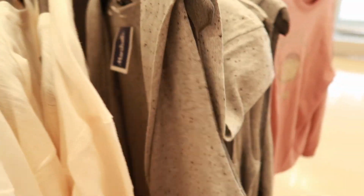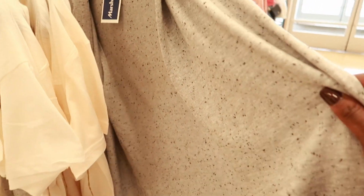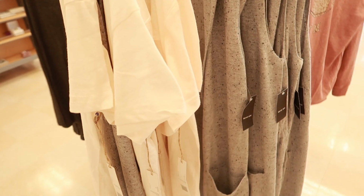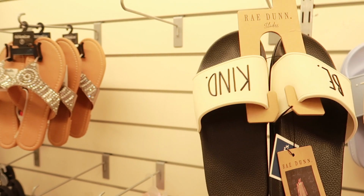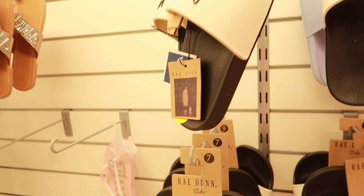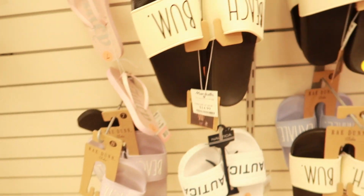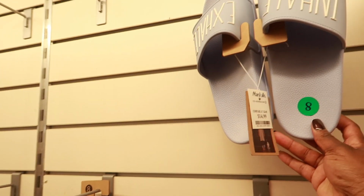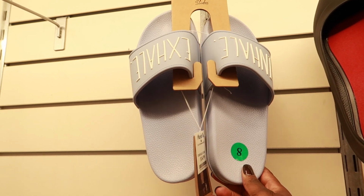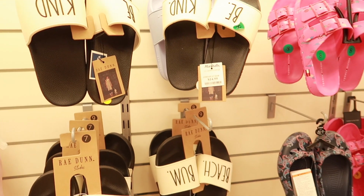Now see, this is something I could wear. Which is this. $16.99. And this is my first time seeing these in person, y'all. They're cute. Be Kind. Beach ball. And you know they're $14.99. Inhale, exhale. Cute.